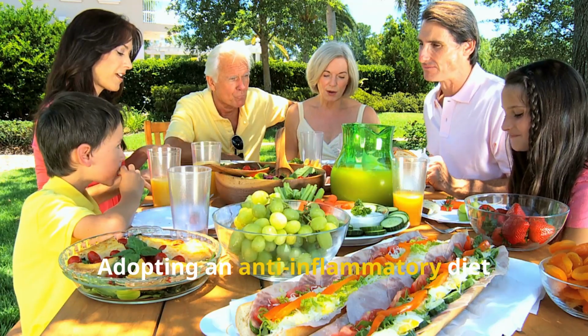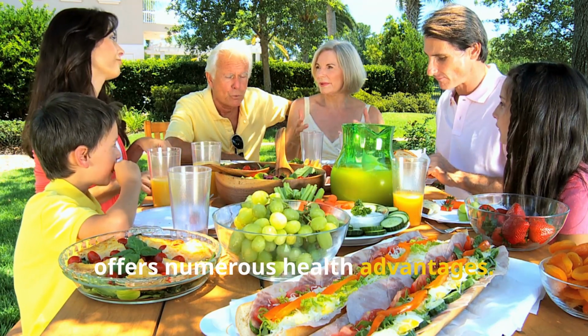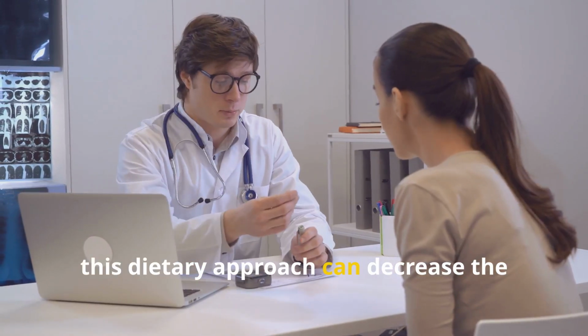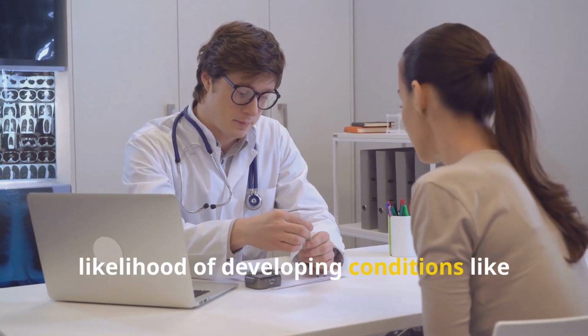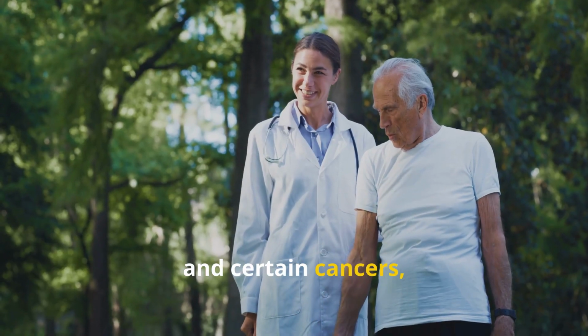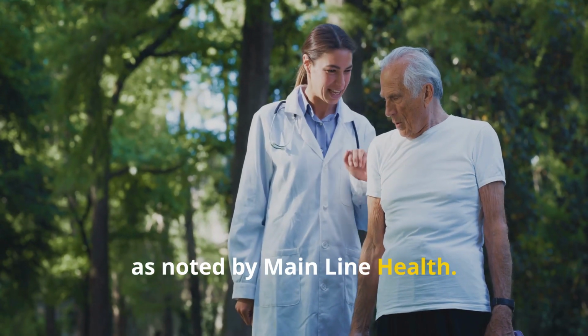Adopting an anti-inflammatory diet offers numerous health advantages. By lowering inflammation, this dietary approach can decrease the likelihood of developing conditions like heart disease, diabetes, and certain cancers, as noted by Mainline Health.